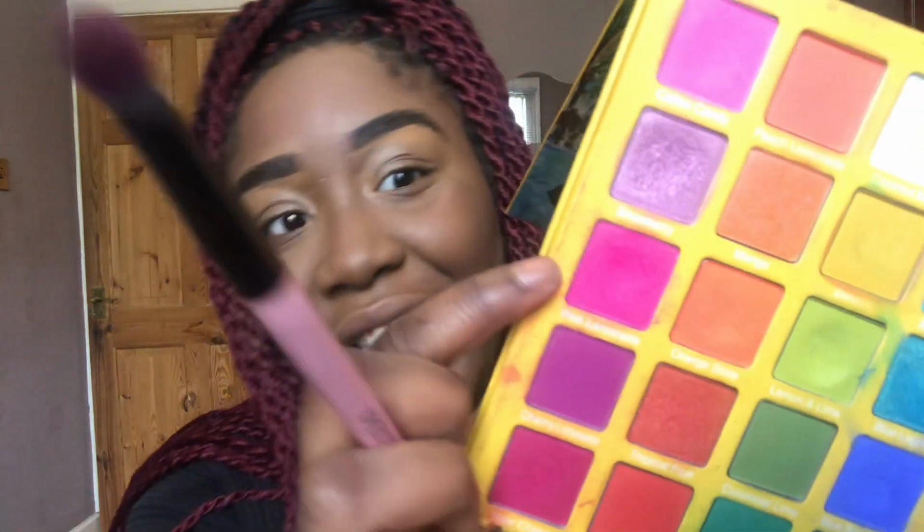But back to the palette. I actually don't have blush on. I don't know where this rosiness is coming from, but I'm here for it. I'm going to start with my fave, my Good Judy Pink Lemonade. And we're just popping that in the crease area.